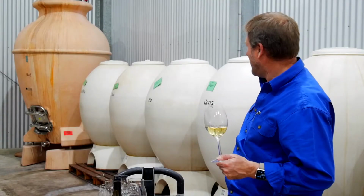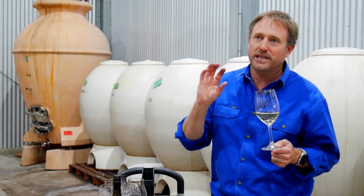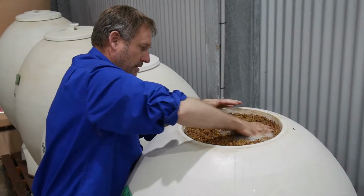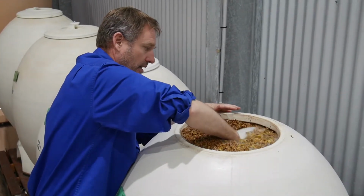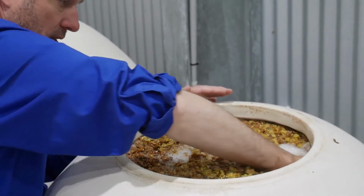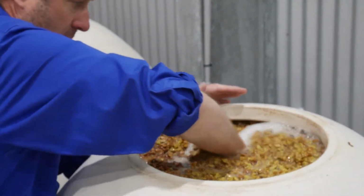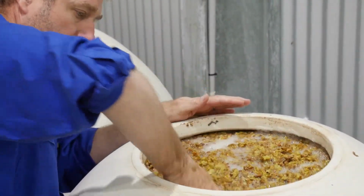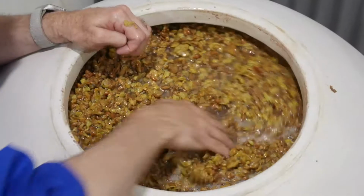So these eggs are all full of de-stemmed, so removing the bunches, and all the crushed berries. They're fermenting on skins, which is really unusual for white wine. Most white wine is pressed and the juice is fermented off the skins.